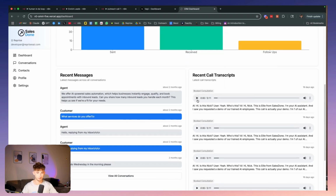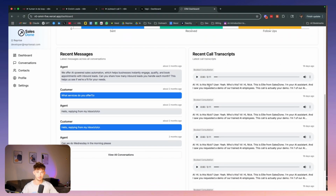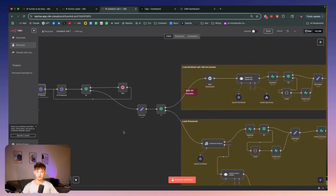Now you can see you can listen to phone calls and all the different calls that were happening and going on. You can look at different messages that were sent out. So this is just one small piece of the puzzle. This is one of the most fundamental steps, and that's just triggering everything. From here, what you can actually create is different systems built on top of this.